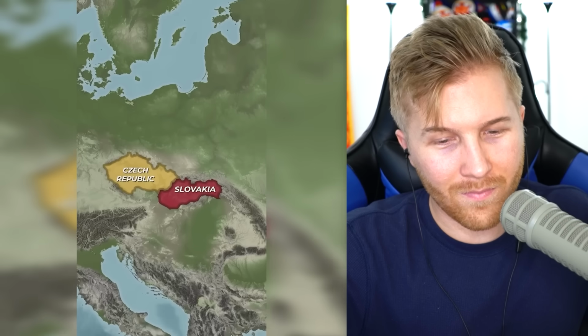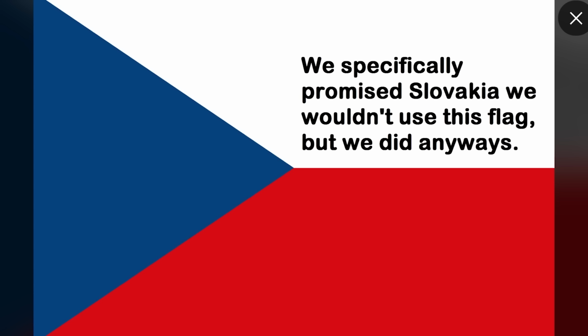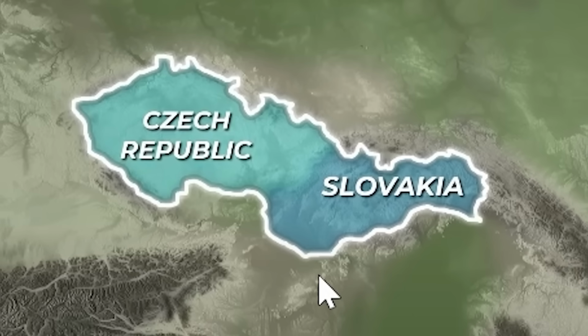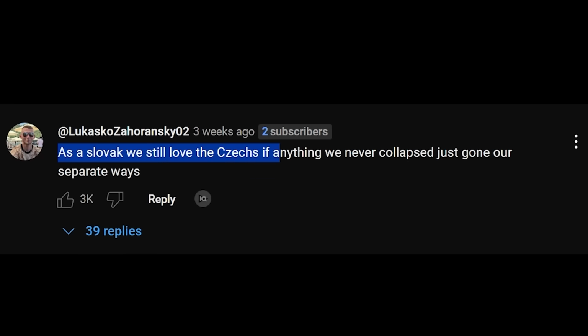All of this led to a peaceful divorce in 1993, despite polls showing many citizens favored unity. I like how the Czechs got to keep the Czechoslovakian flag too. It was only Slovakia that had to come up with a new one after the divorce. We specifically promised Slovakia we wouldn't use this flag, but we did anyways. But yeah, this shows that not all Frankenstein nations work. The fact it split apart peacefully says a lot about these people. Yeah, collapse, I don't know if that word really works here. They decided to do it voluntarily. As a Slovak, we still love the Czechs. If anything, we never collapsed, just gone our own separate ways. That's a beautiful way to look at it.